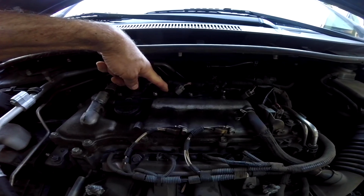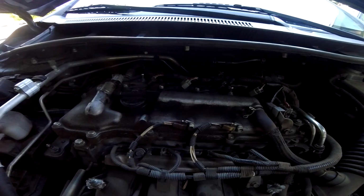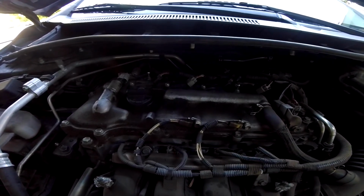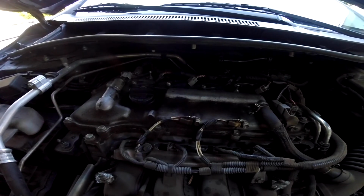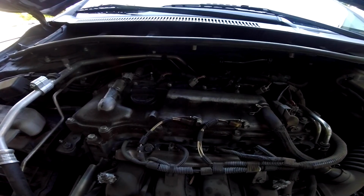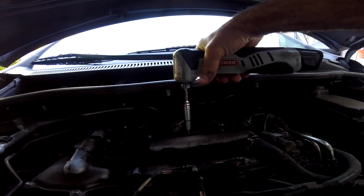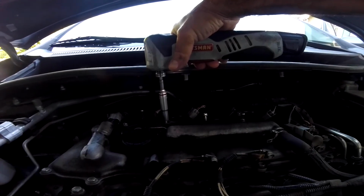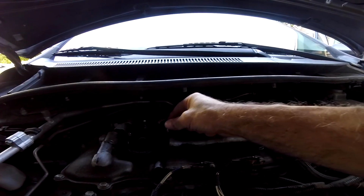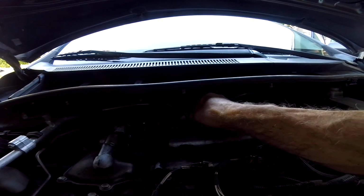I'm going to switch it with cylinder number 3 and see if I can get the same code. If I have the same code, 302, then it is not the ignition coil. But if I have a code 303, then it is the ignition coil. So I'm switching the ignition coils.